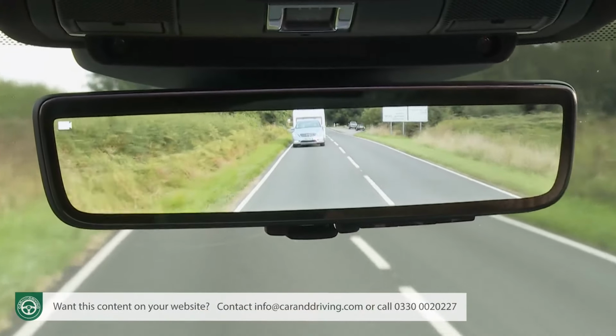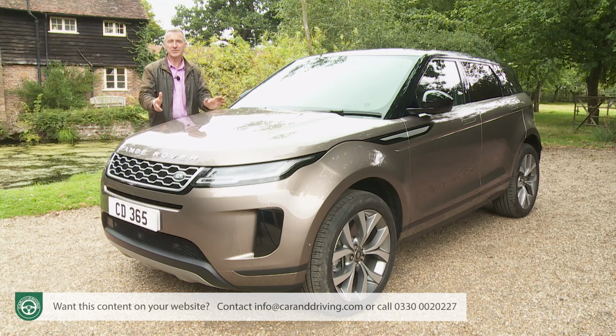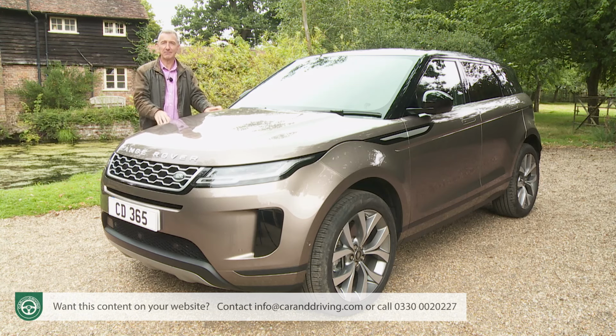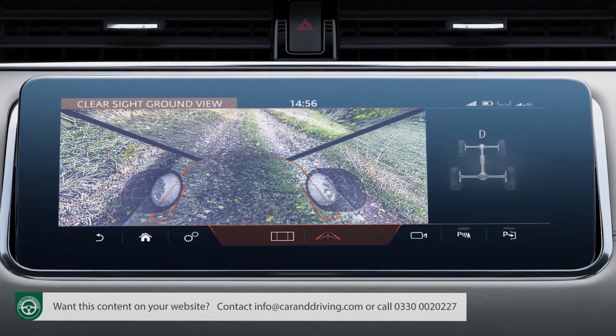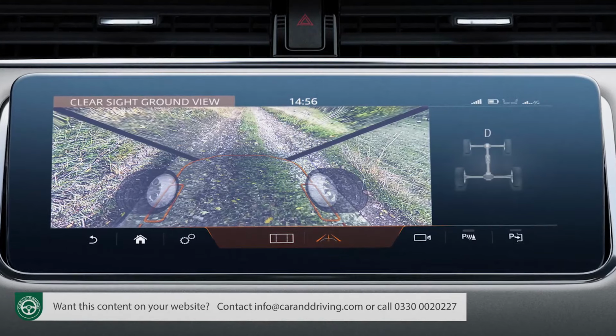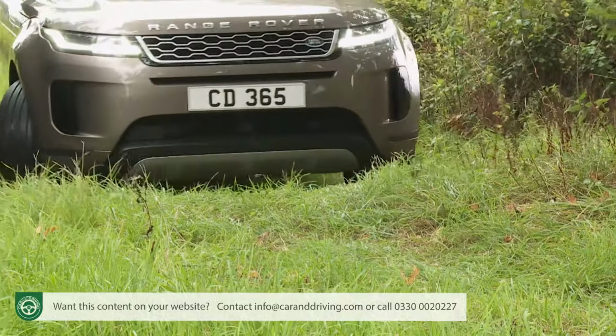The clear sight virtual rear view mirror we've already mentioned. Now, depending on the way you use your car, you'll either see that as a must-have extra or a needless gadget. The optional ground sight clear view forward camera system, that would probably fall into the same category. It's jolly handy when you're off-roading or parking in tight spaces.